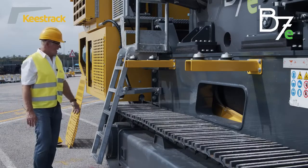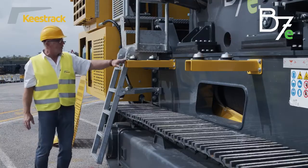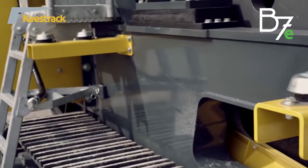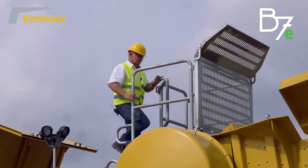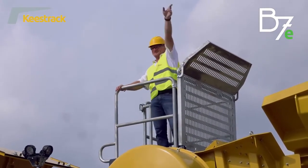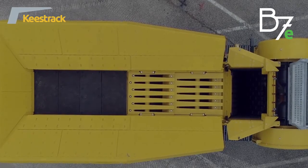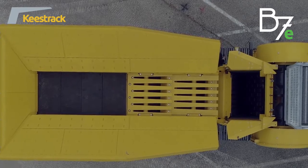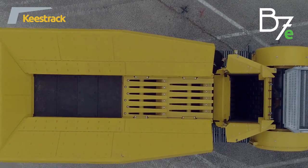The B7e has a refueling pump built onto the drop-off engine unit, and optionally an additional diesel tank with 450 liters can be mounted here. For safe access and service to the machine, the B7e has from both sides very wide and safe walking ways. For ease of service to the jaw crusher and to the grizzly, the whole feeding unit with the hopper can be slid back hydraulically by 600 millimeter.